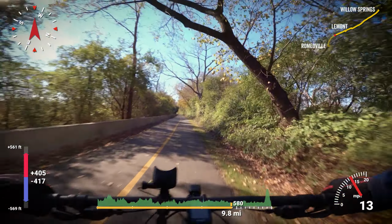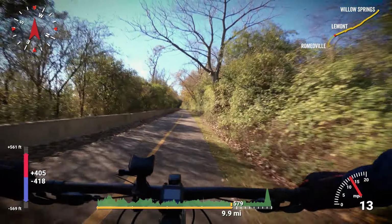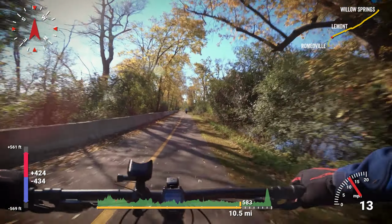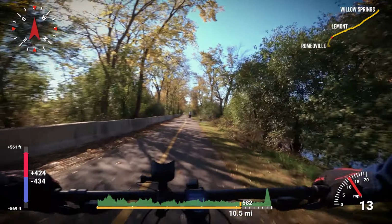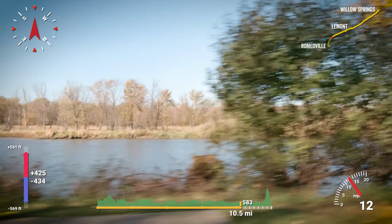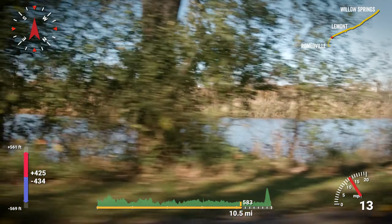The next 3 miles is easily the most scenic section of this trail. The industrial complexes to the south are hidden by trees, and the views of the Des Plaines River and the Romeoville Prairie Nature Preserve to the north are a nice escape.